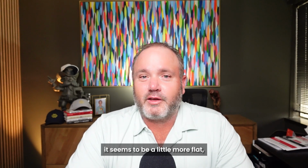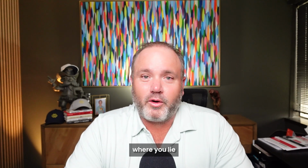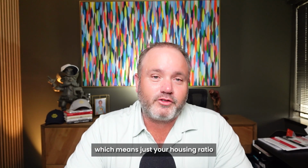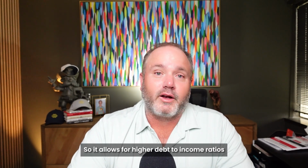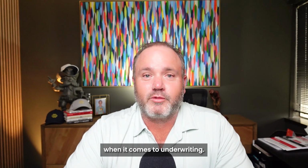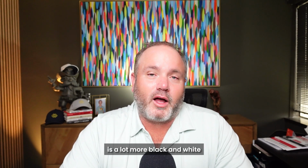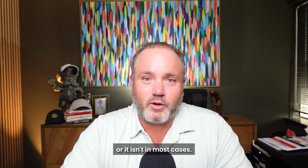On FHA, it seems to be a little more flat, meaning it doesn't necessarily matter where you lie as long as your debt to income ratio is below 47% on the front end, which means just your housing ratio, and under 57% on the back end, which is all of your debt. So it allows for higher debt to income ratios and a lot more liberal standards when it comes to underwriting. Now, those standards are more liberal based on those ratios, but the underwriting overall is a lot more black and white than conventional. So on FHA, it just is or it isn't in most cases.